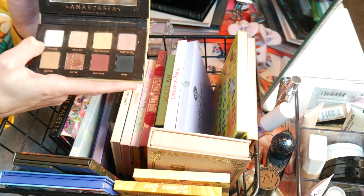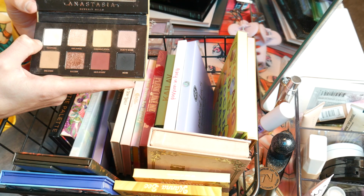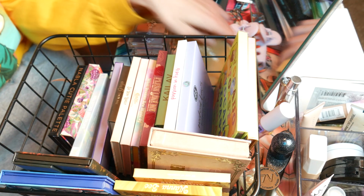And this tempera shade was an inner corner highlight that sometimes I forget that I have, and then when I pull this palette out, I'm like, oh my god, I gotta pull it back out again. This one is really good.